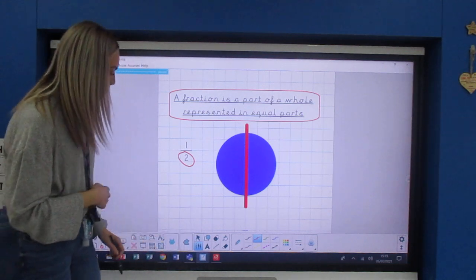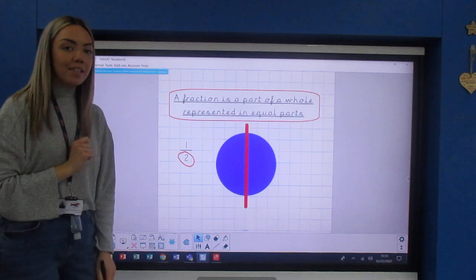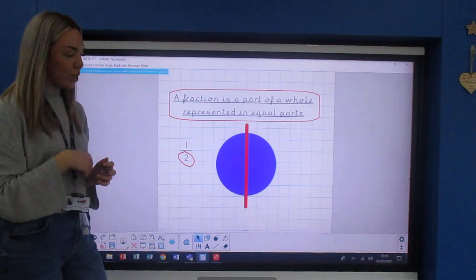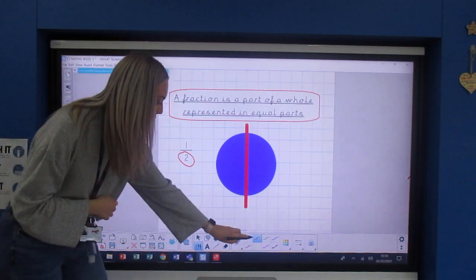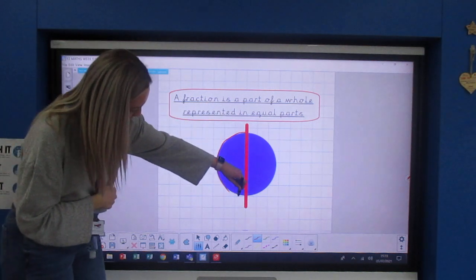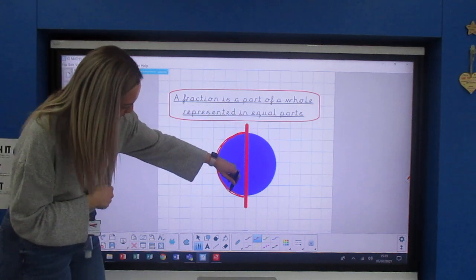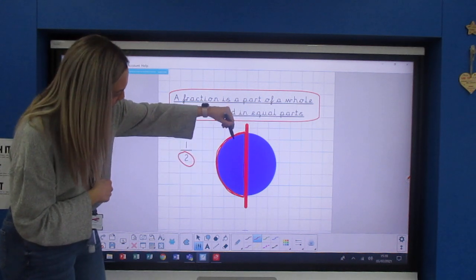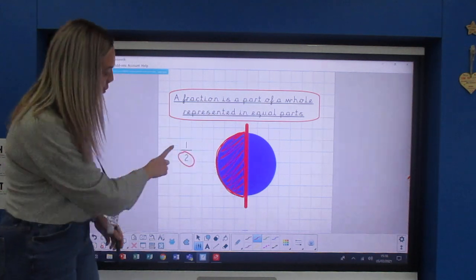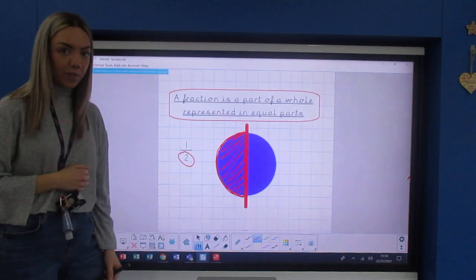Okay? So I have 2 parts, but remember a half is asking me to find 1 part out of the 2. So if I need to find 1/2, I know that this here is going to be half, don't I? Okay? And we can colour that in. So if I'm finding 1 part of 2, I've found half.